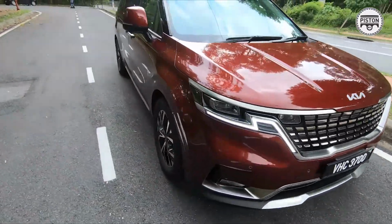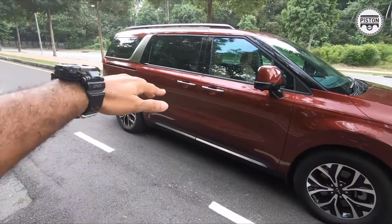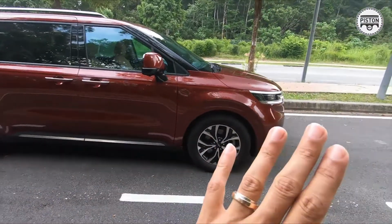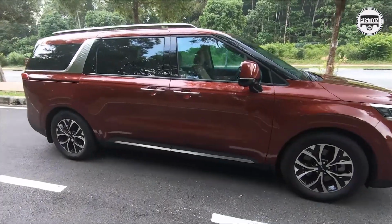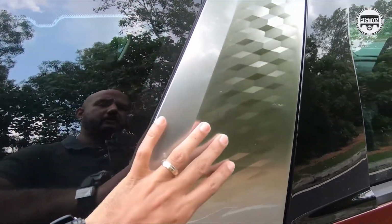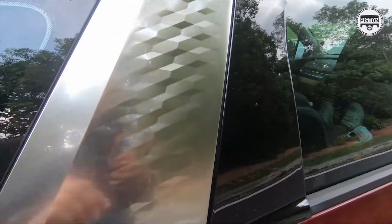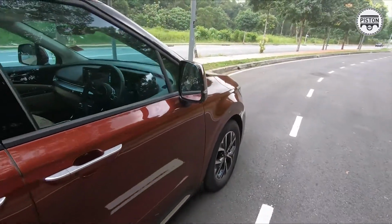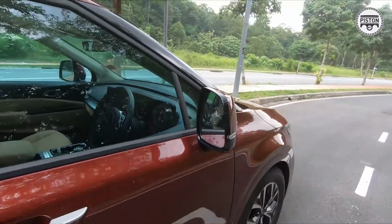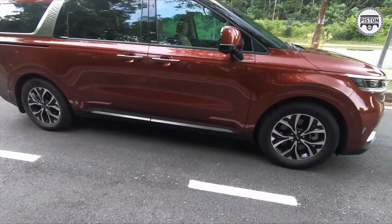So onto the sides, I really like how the shoulder line distinguishes the cabin from the rest of the car, and gives it a very clean look. And the C pillar is distinguished by this chrome piece over here. It's textured, so it's quite nice to touch. Looks and feels very expensive. The side mirrors though are huge, almost like a baby elephant's ears. Actually baby elephant is probably a good reference because the car is huge, right?